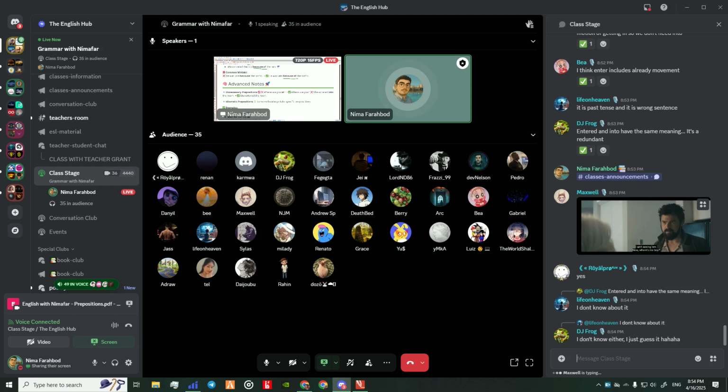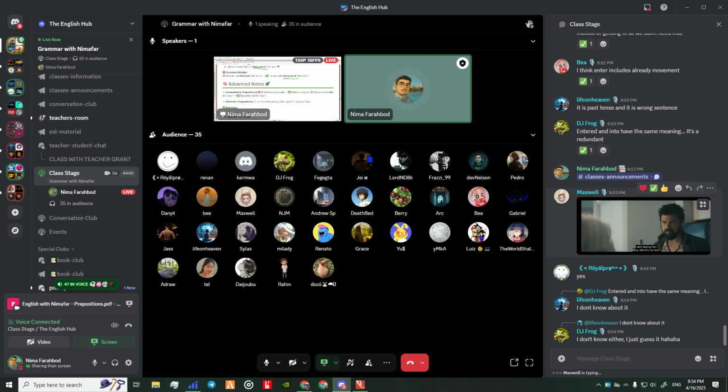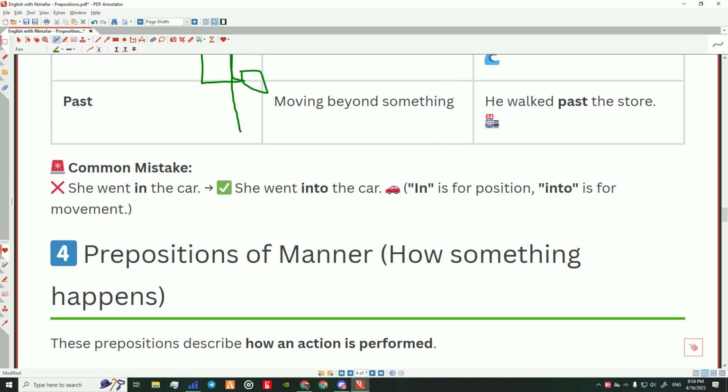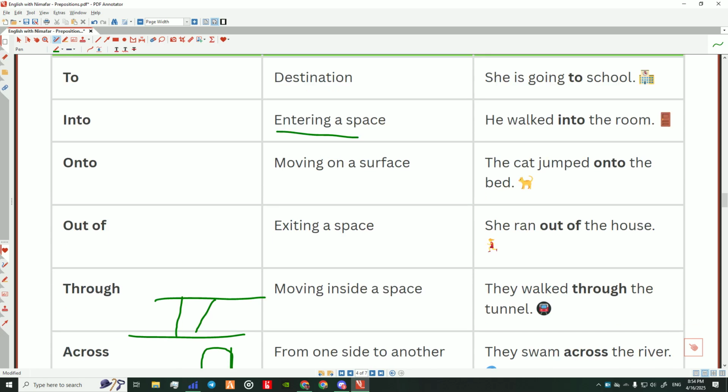It includes already movement, as our friend said. We are in a motion of getting in, so we don't need into. We don't use two things, double things. That was the reason. She entered the room, but she walked into the room, because walk doesn't include into something, but enter does. Even when we explain this one by using enter: entering a space, into. This is the definition. We don't say entering into a space. Entering a space, into the room, but he walked into the room.